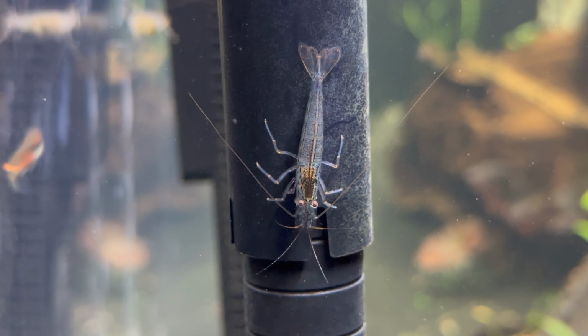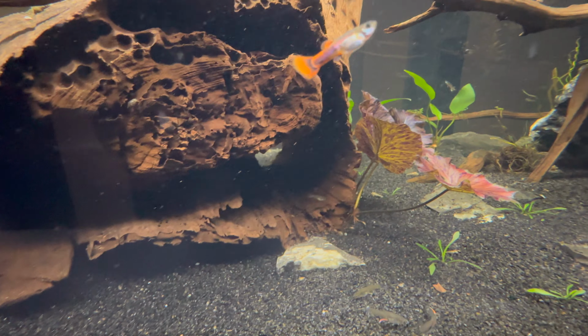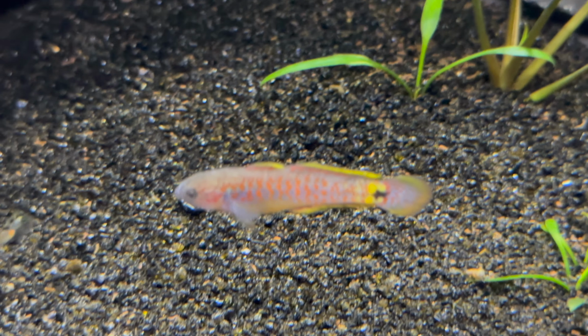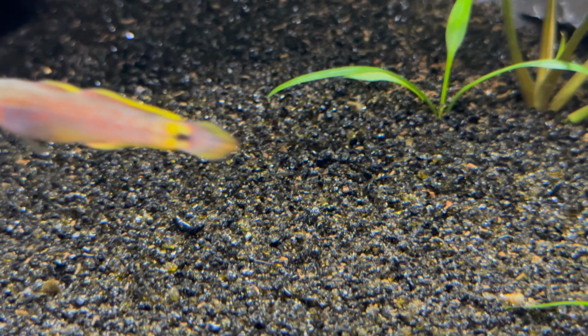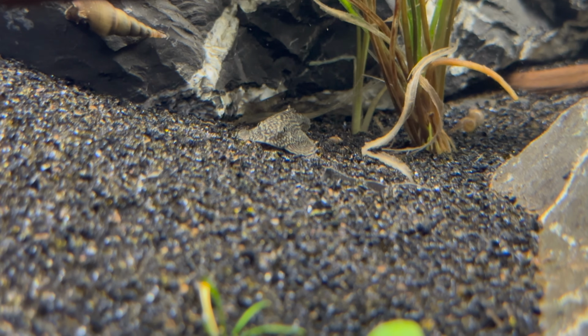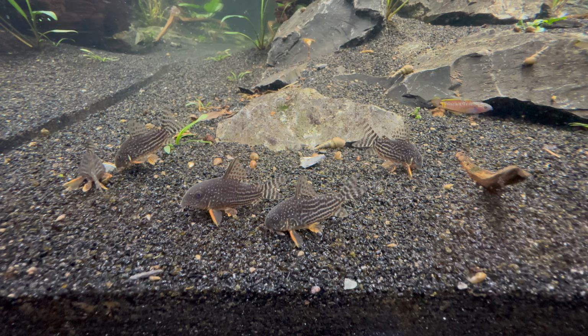It was good to see all the fish, shrimp, and plants start to bounce back after everything that had happened. There is a sense of relief that I was able to at least figure out the source of the issue because I had no idea what it was at first. I still haven't decided all the fish that will end up in the tank, so let me know what you would add down in the comments. But for right now, let's just appreciate all the fish that I do have left in here.